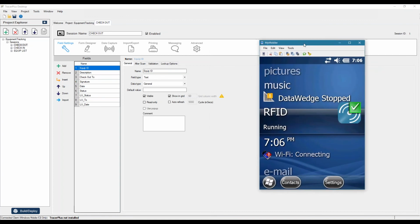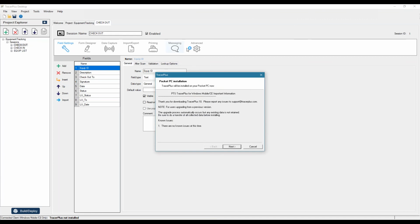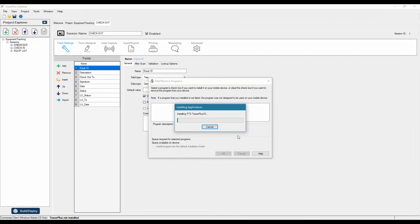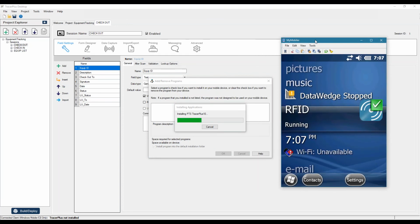So this is a Windows Embedded Handheld 6.5 device. You'll see that in the lower left corner, it's stating that TracerPlus is not installed. So what we can do is go to Tools, Install TracerPlus to Device, and then Windows Mobile. That will be true for both Windows Mobile and CE type devices. So then we'll just follow the prompts. And this will install TracerPlus to my handheld here.